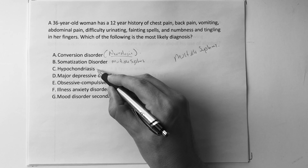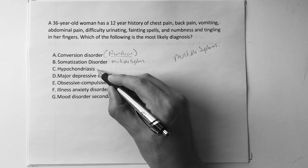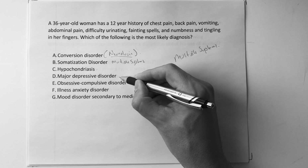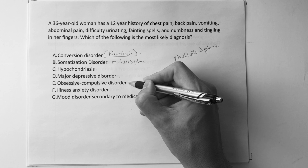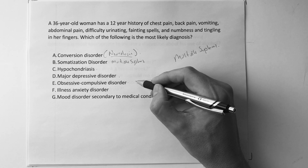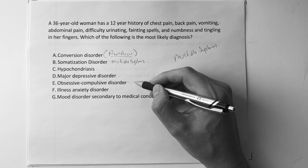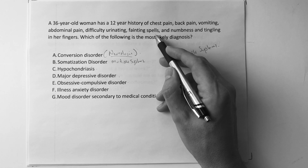Hypochondriasis, that's the one where you're more fixated on the diagnosis or the disease rather than the symptoms. Major depression, that's going to be our SIGECAPS, right? Obsessive compulsive, meaning you have a recurrent intrusive thought, and then you might have a little bit of reduction when you do this extra behavior, the compulsion, wringing your hands or opening the doors and stuff like that. That's not what this person has.